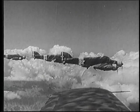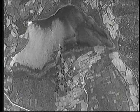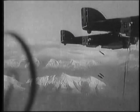The Savoia was without a doubt Italy's most successful medium bomber during the Second World War. The aircraft took part in the Italian invasions of Albania, Russia, and most significantly, during the siege of Malta.